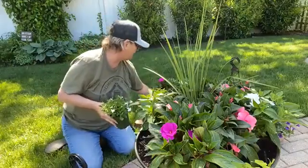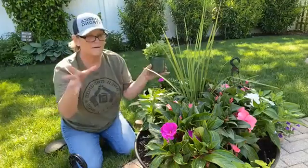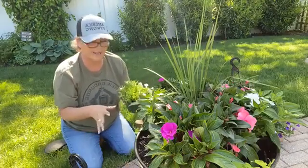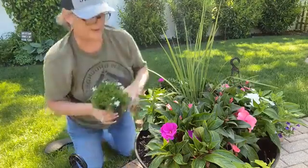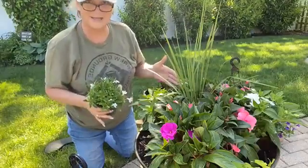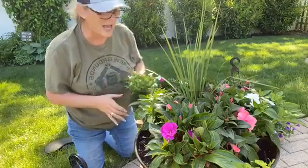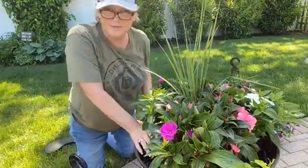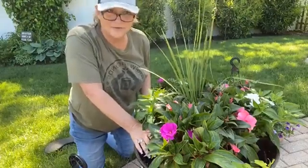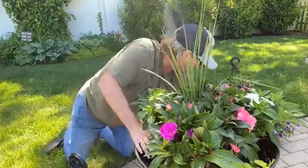So anyway, I wanted to share my tips. Again, use that thriller, filler, and spiller technique, and you'll have beautiful pots. Gives it some interest with different heights, even like when you're accessorizing anything in your home. You want different heights. It makes it look interesting. It's more appealing to the eye. Gives it a more, I don't want to say professional look, but almost like a landscaper did it for you, or you went to the nursery and bought it already made, and you can achieve the same thing.